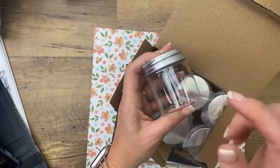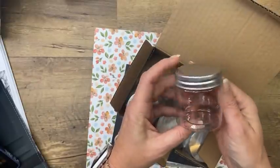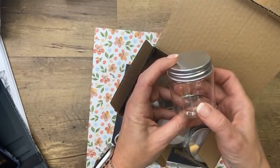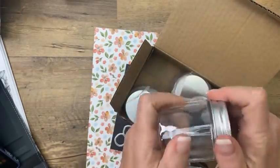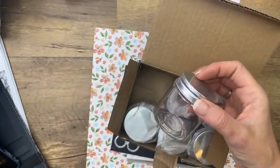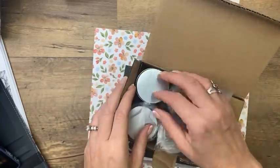When it gets crushed, it's not glass, it's plastic. And I would love to include one of these in our class, but I don't know. What do you guys think? I don't think it'll survive a padded envelope. But it's so cute. So there's that. Six come in a box. It's plastic. I thought for some reason in my mind it was going to be glass. That is stupid. I don't know why I thought that. But the plastic is so, so, so, so cute.